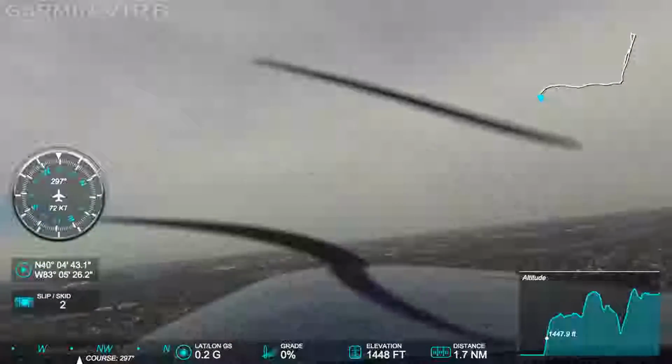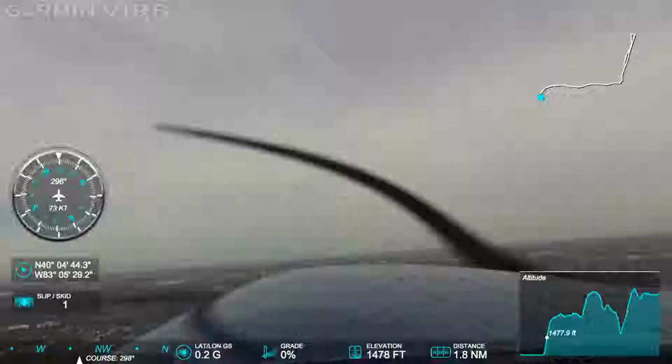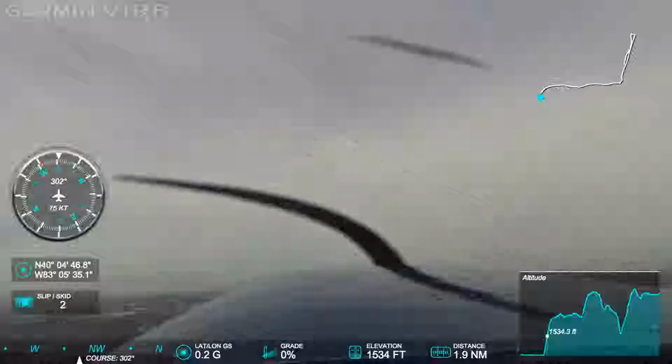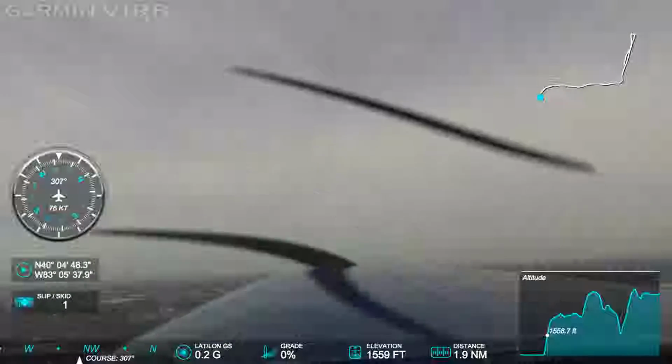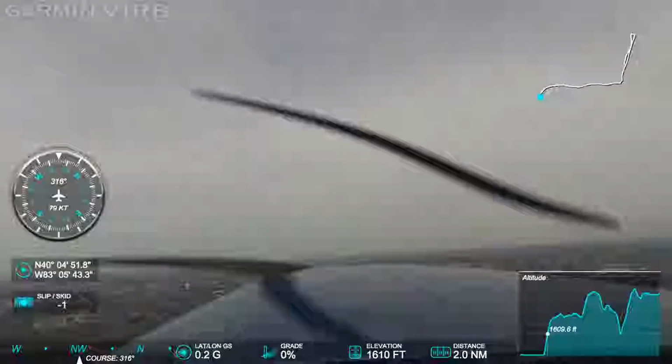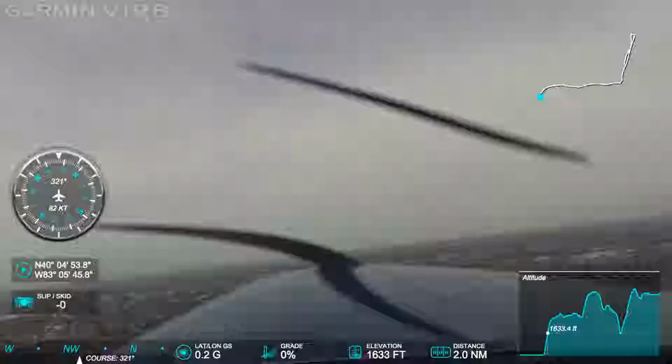Alright, out of the airplane. Airspeed looks weird. How does it look weird? I don't know, I feel like we should be going a hell of a lot faster than 70 knots. I mean, look at our ground speed.